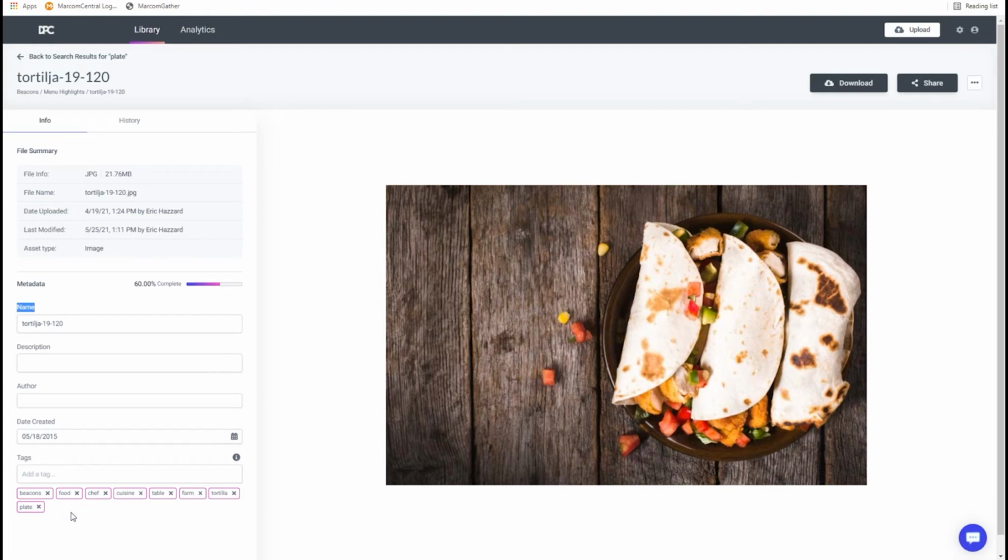Right, but I have summary information, I have the file information, the file name, the date it was uploaded, when it was modified, and the image type. This 60% complete doesn't mean that it's not usable, it just means that the description and the author field are blank. So again, 40% of this form is incomplete. Again, with your compliance, you may have a need to make sure that these forms are relevant to your needs, and so that's why you can edit these and customize those per asset. Of course, making things required will also be available in a future release.